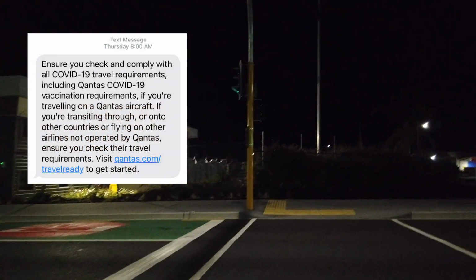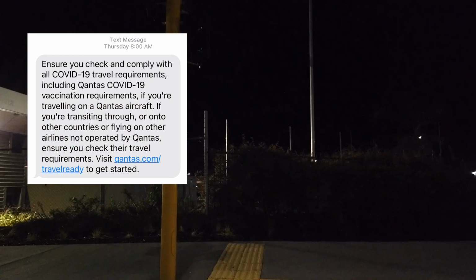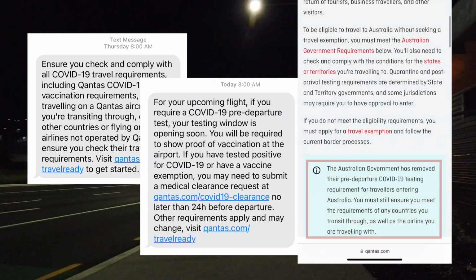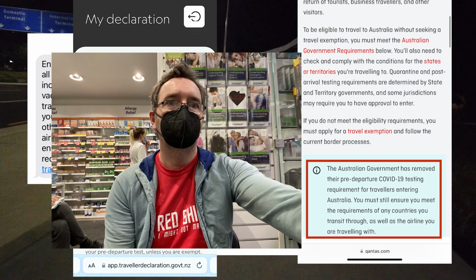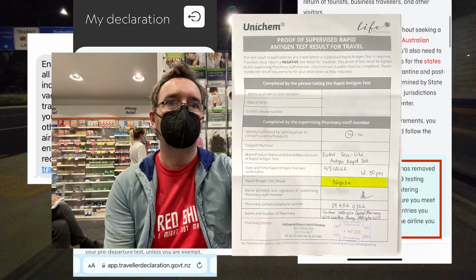A week before my flight, Qantas sent me a text message to make sure I'd met all my travel requirements. And the day before, they reminded me that if I needed testing, the time to do it was now. I didn't need to be tested to go to Australia, but I did need to be tested to come back to New Zealand. So I had a supervised RAT test before I left, just to be sure. And I was negative. Nice!